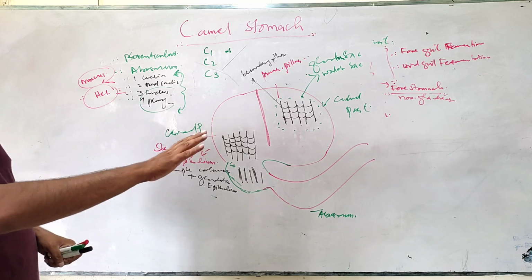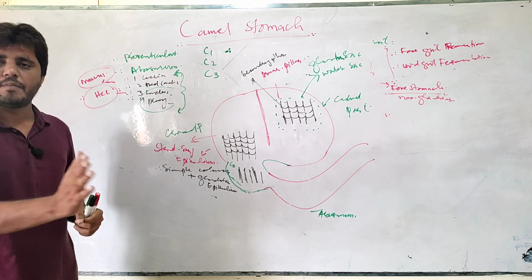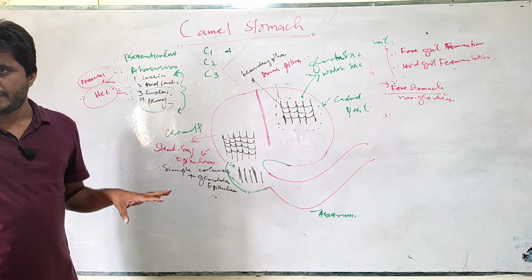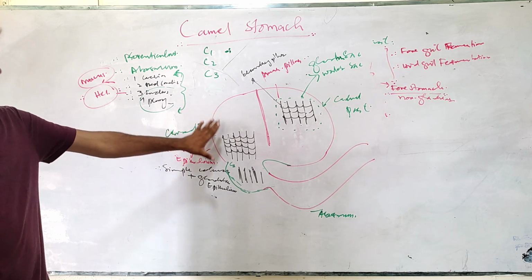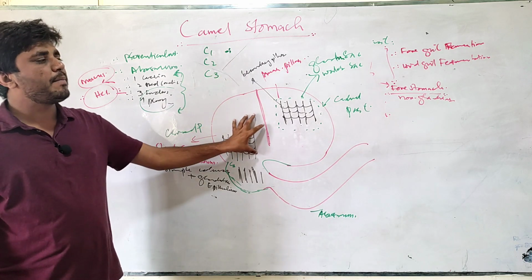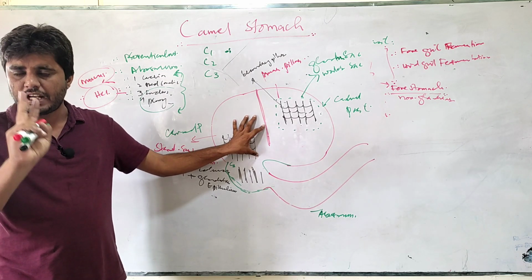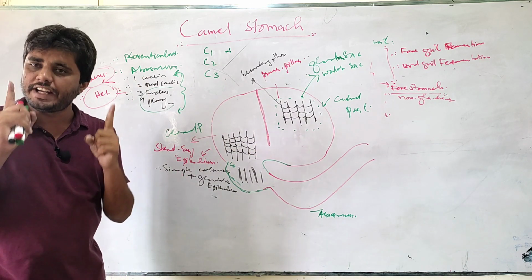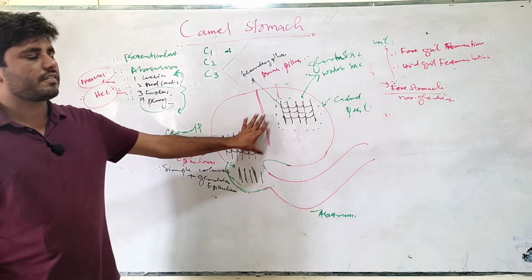Then you need to understand a few basic things. The camel stomach is different from the ruminant stomachs, mainly in structure, and definitely if there is a change in structure, there is a change in function. So what major differences do we have? For me, the major difference is that the forestomach of the camel has both glandular and non-glandular lining, but in ruminants the first forestomach is lined only with non-glandular epithelium. This is one of the major differences.